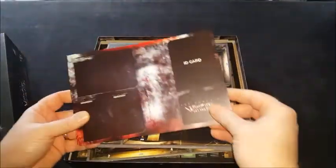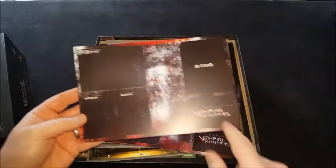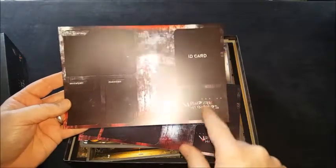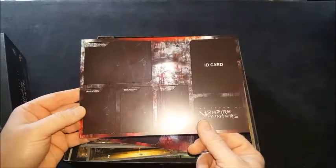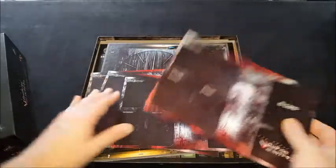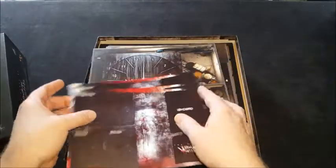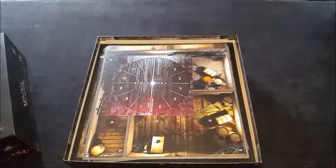Then we've got some player boards, I suppose. Room for your ID card, inventory, basic weapons. There's an Order of the Vampire Hunters there, in case you forgot what you're playing. It flips over to give you 3 inventory there. Anyway, they're okay. They're quite thin, but I don't suppose you're battering them too much really. They're just player boards.